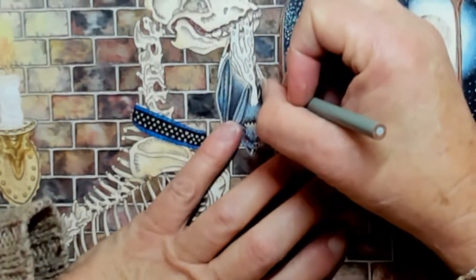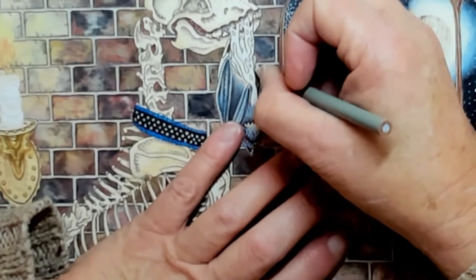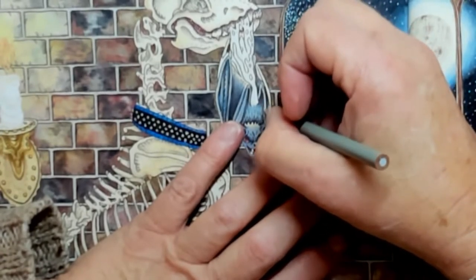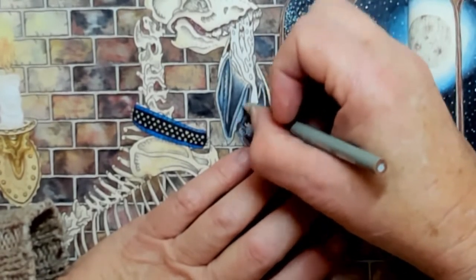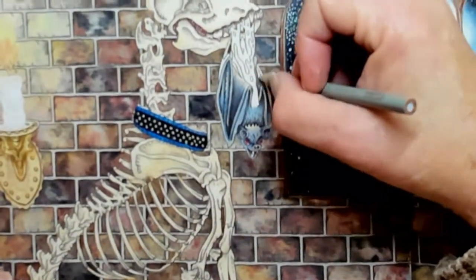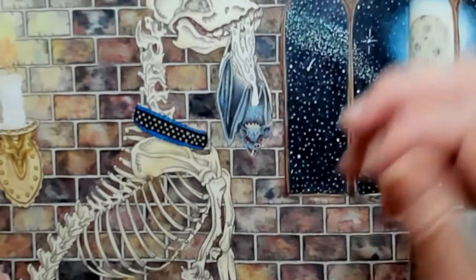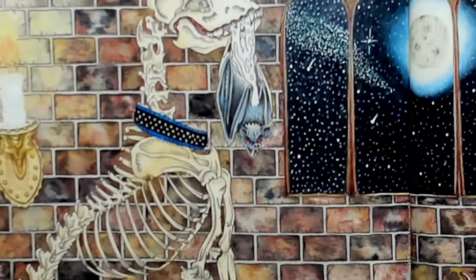Alrighty. A bit more of this battle axe. Now there's a bit more of the bat to go. Let's put a bit of grey on there. So I'll do the rest off stream to get that done. So I've got the cat, the bat, and now for the biggest task of all.